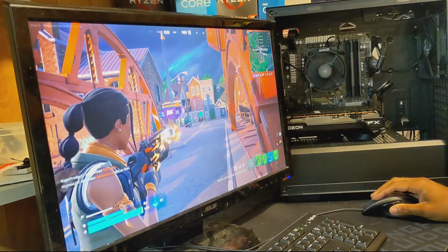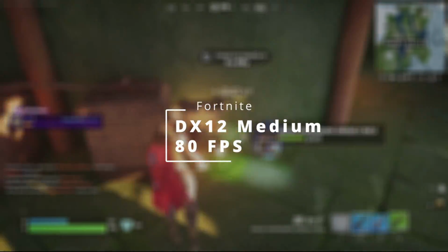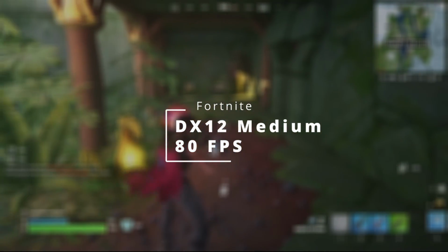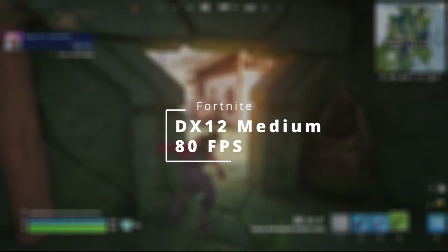All the games are going to be running at 1080p resolution, so let's hit up some multiplayer titles first with some Fortnite, running it at DX12, game on medium settings, averaging 80 FPS in combat. Can definitely shoot my way through a higher frame rate if we wish by bringing it to the DX11 settings for a more competitive atmosphere, but I personally like my games looking prettier, even on multiplayer titles.